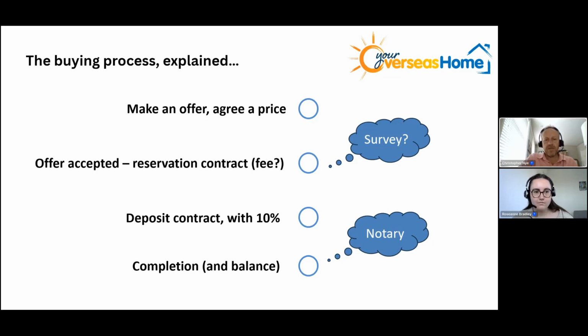Once you have established that, one difference abroad is that you'll often be asked to fill in a reservation contract and pay a reservation fee. This would normally be between about 3,000 and 10,000 euros, depending on the price of the property. It may be refundable if you change your mind. It may not be. If you want to make sure it's refundable, then you should make it dependent on preliminary legal checks, or, for example, getting a mortgage or a building survey.